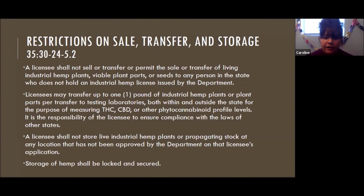You can transfer up to 1 pound of industrial hemp or plant parts to a testing laboratory, both within and outside the state, for the single purpose of measuring THC, CBD, or another phytocannabinoid profile level. It is the responsibility of the licensee to confirm compliance with the laws of other states. So if you are transporting to another state for some reason, you need to figure out: do I have to have a transport license for that 1 pound? Do I need to call them ahead of time?